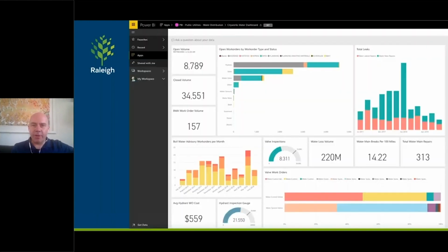Here's an example of one of those Power BI reports. And again, we have dozens of these as well. At a quick glance, you can see we had this many work orders. This is from Cityworks, but open by type and status, the average hydrant work order cost, the number of water main breaks per 100 miles, the water loss associated with that.